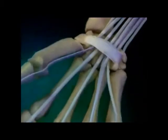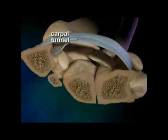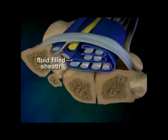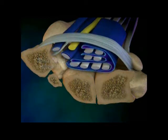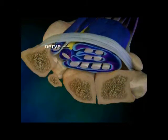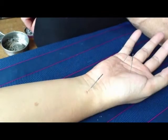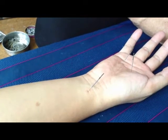It's actually a disease that begins deep inside the wrist, inside a confined area known as the carpal tunnel. Inside the carpal tunnel, your flexor tendons, here shown in white, are very close to the median nerve, here shown in yellow. The tendons are surrounded by a fluid-filled sheath, here shown in blue. Under certain conditions, the sheath begins to swell, and that pushes against the median nerve, and that causes the pain and other symptoms of carpal tunnel syndrome. In some people, acupuncture needles can reduce swelling and even deaden nerve endings, but the effect is only temporary.